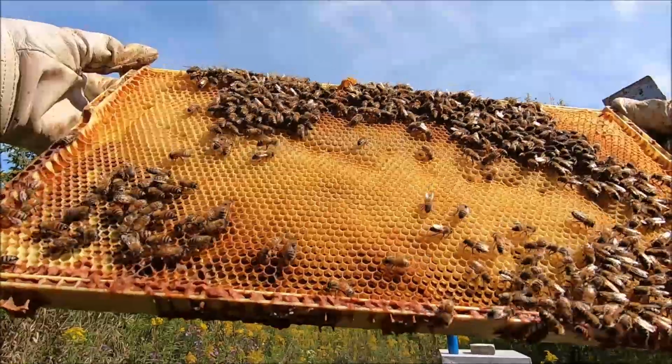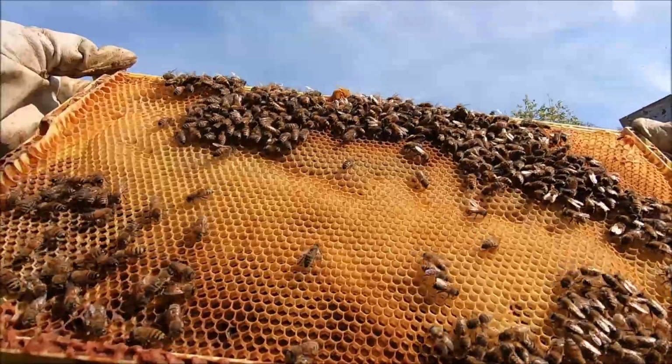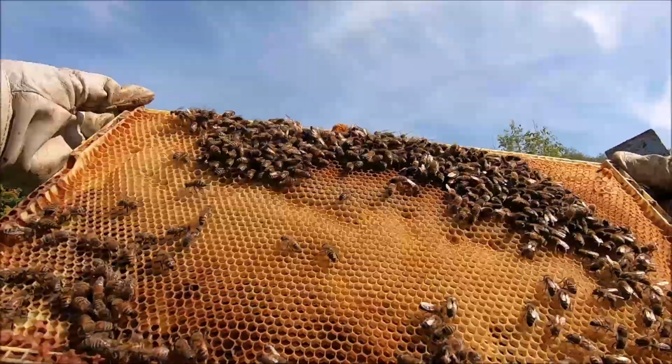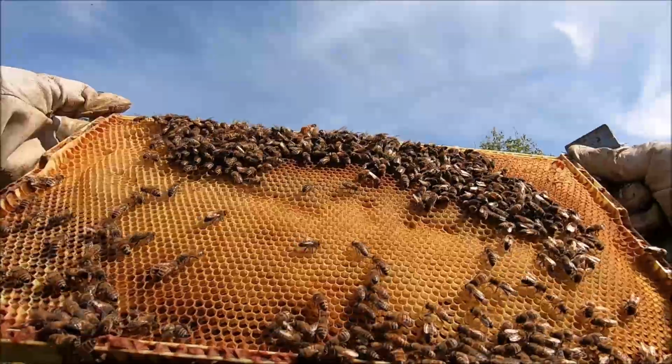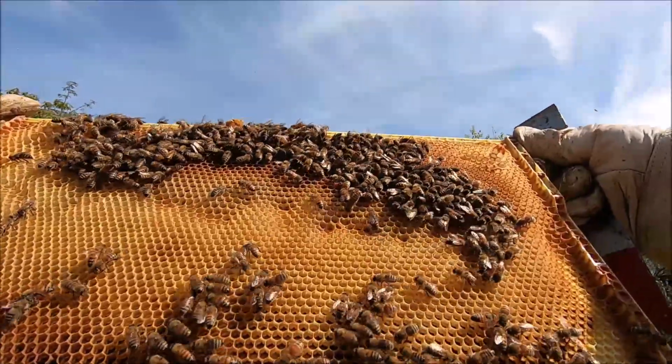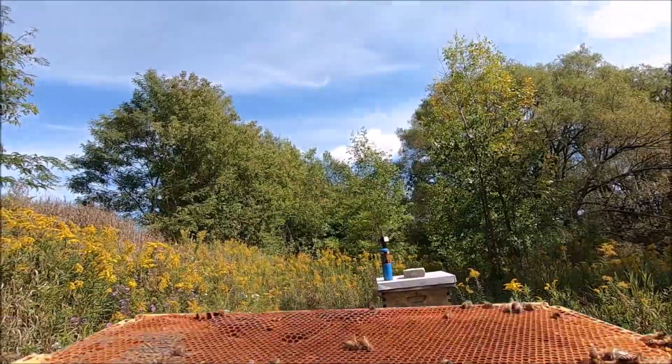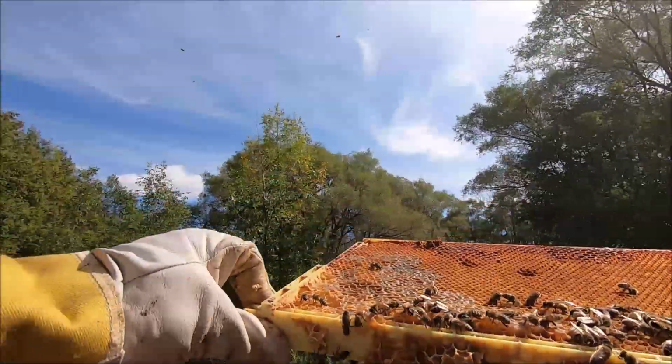It's just putting honey and nectar in at the top. So this could be a frame for the queen to lay in. She would lay in the middle and work her way out. They would surround the middle with honey and pollen to feed the brood. Let's take a look at this frame.